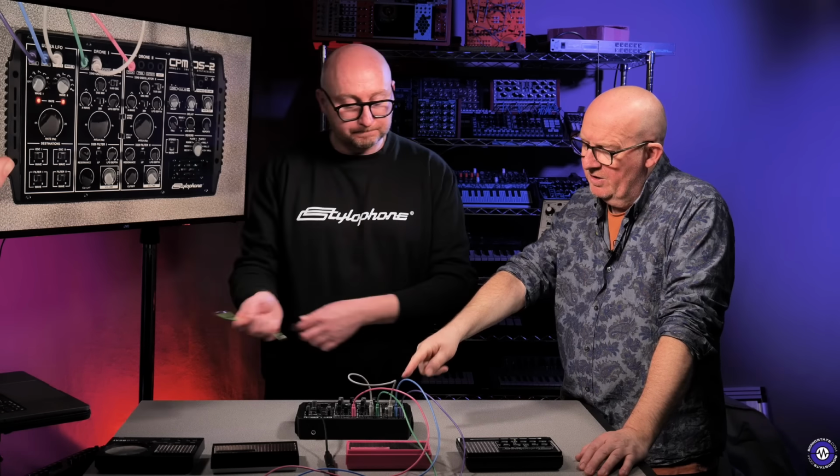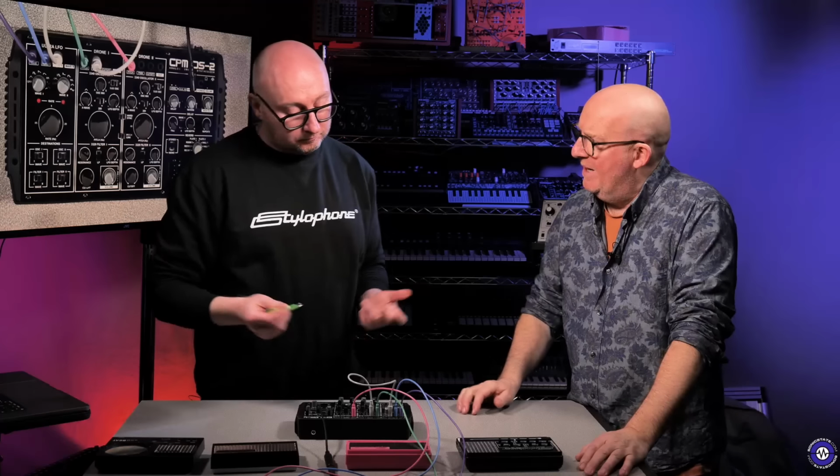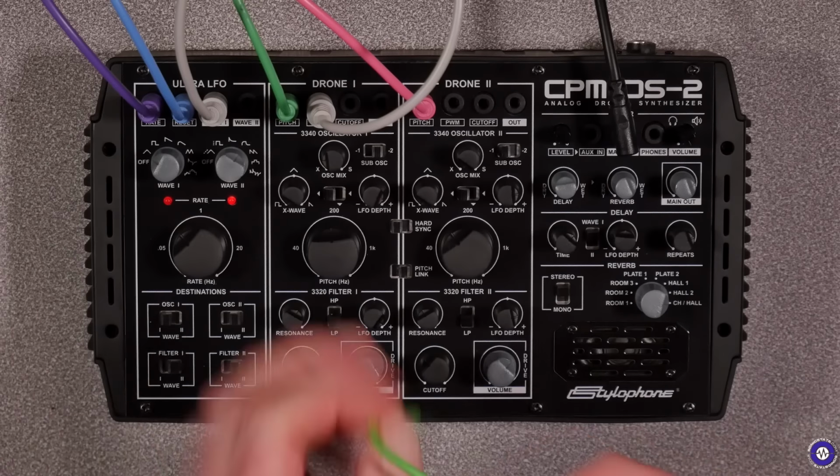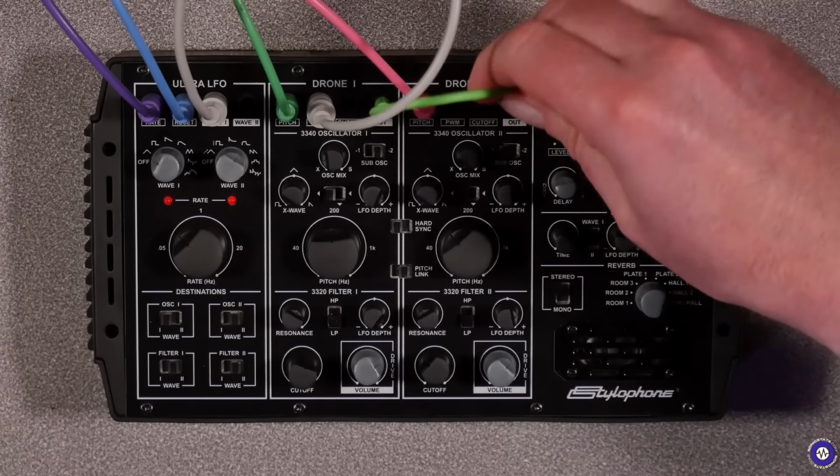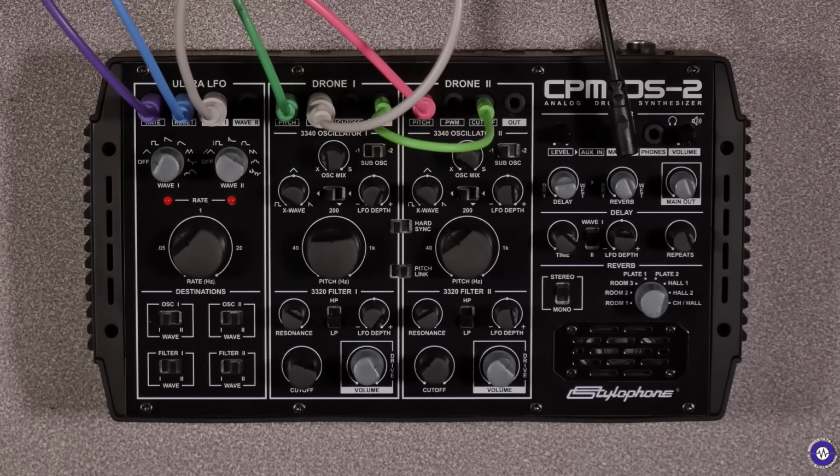Can you modulate these? Can you take the output of one oscillator and modulate the pitch of the other? Absolutely. So, yes, we could do that. I don't know how it would sound. We could take the output of one. We could even modulate the cutoff as well with the other one.